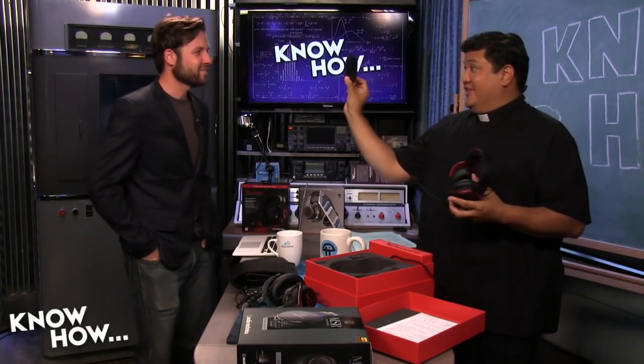And that's why they've included these. So these are the pleather cups, but you can replace them with these fabric ones, so that your ears will breathe a bit better.